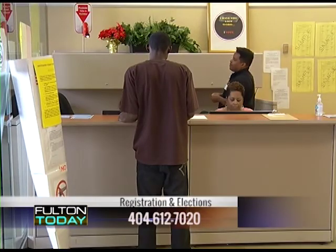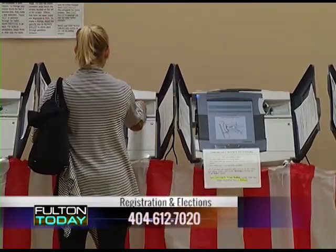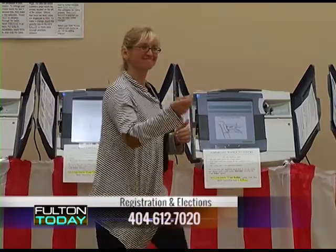However, voters who have any questions on any issues are encouraged to call the elections office before they head to the polls. Once again, the early voting period ends Friday, May 18th. To see a full list of the early voting polling locations, as well as to learn more about the elections, you can log on to FultonElections.com. Reporting for FGTV, I'm Brian Robinson. Thank you very much, Brian.